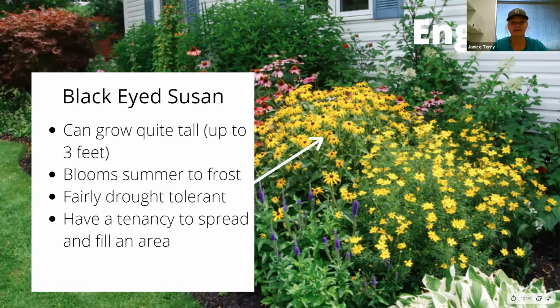These guys, once again, can grow pretty tall, depending on the variety that you get. And they're going to bloom from summertime all the way to frost as well. So lots of color in the fall. They're fairly drought tolerant. In fact, I'd say that they're pretty darn drought tolerant.